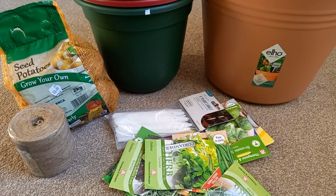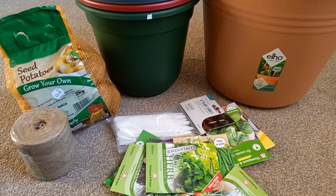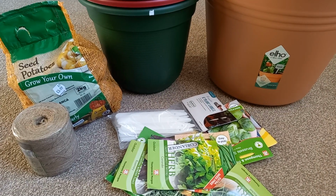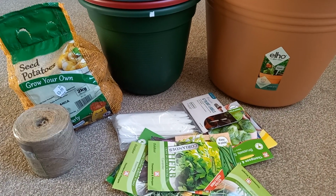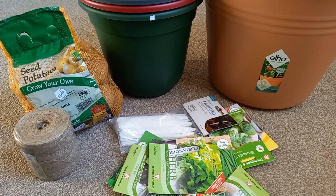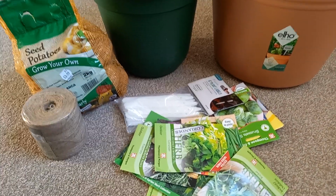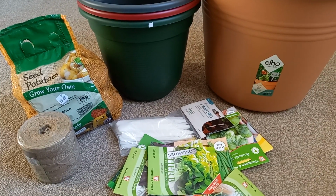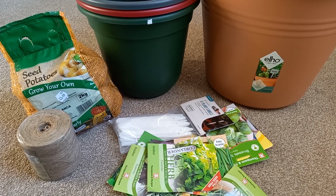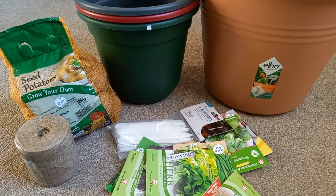So yeah, what I'm showing you here doesn't include his stuff. He's spent his own money on equipment for his various growing projects that he's going to start doing over the spring when it finally gets here. What I'm showing you in front of me here looks unbelievable, but this cost me £115, which is insane.